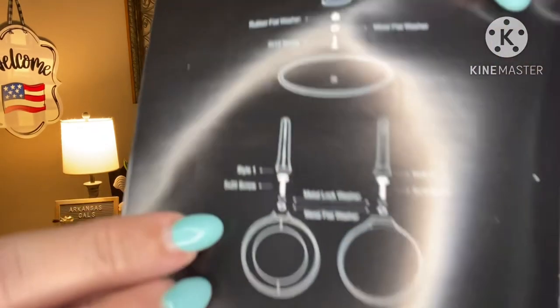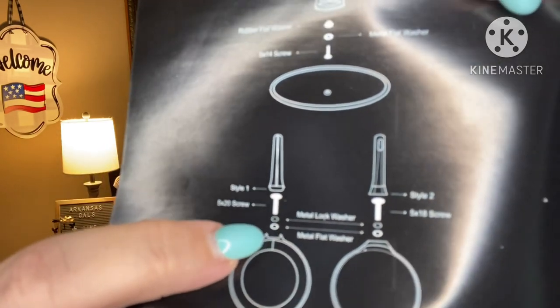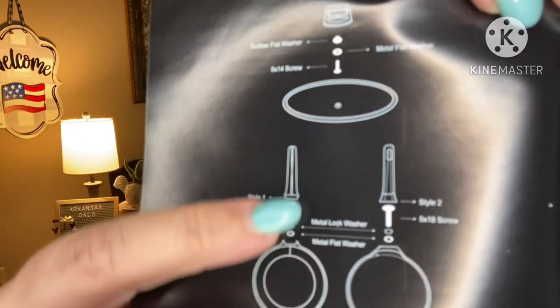Oh, here's mentioning the little. Now it's mentioning them. Rubber flat washer. There was no rubber flat washer. Metal flat washer and the screw. Oh, that's the lid. Okay. I don't know, honestly, because they've got it like this: handle, then screw, then washers, then pan. That's not the order that... So I still don't know if they go on before the screw or after the screw. That's no help whatsoever.